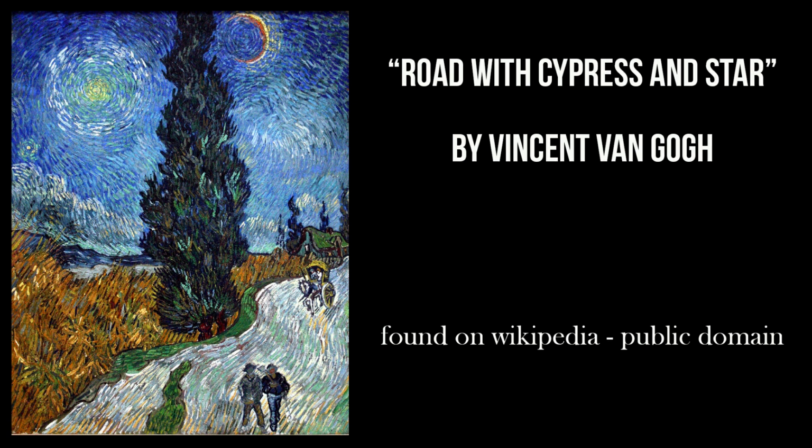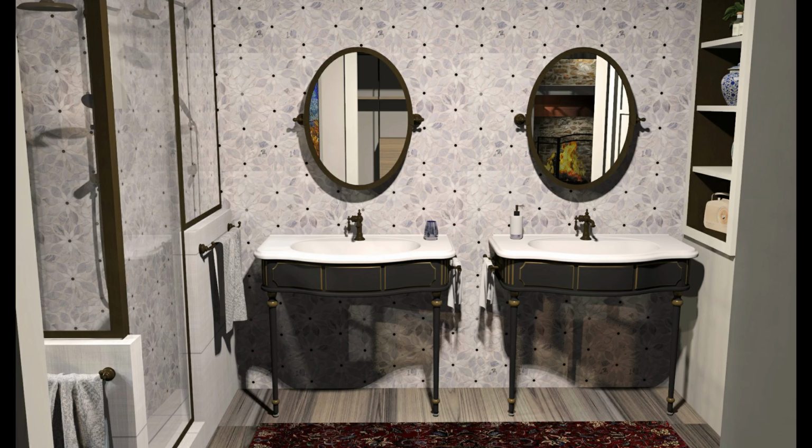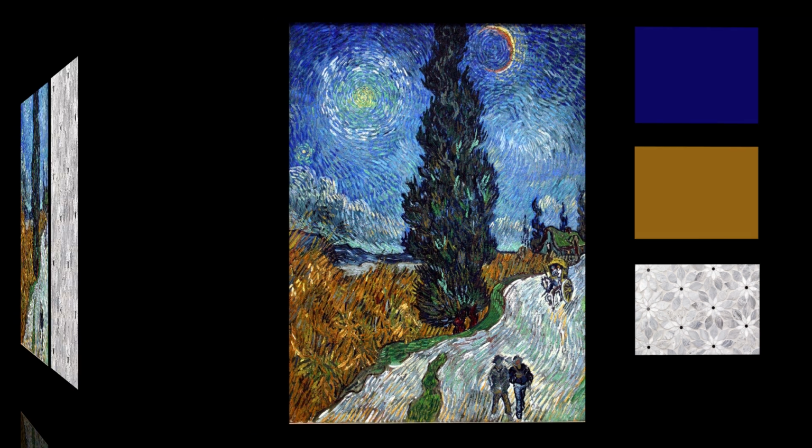Now back to the artwork. I chose this work by Van Gogh for a few reasons. First of all, the colors were right. Much of the room is shades of marble, white, gray, black. And what goes well with that? Deep, saturated colors, and in this instance, I felt blue and gold.